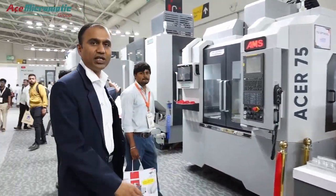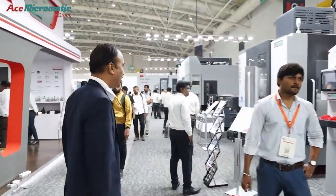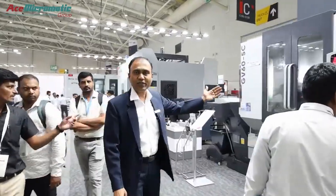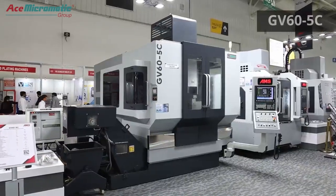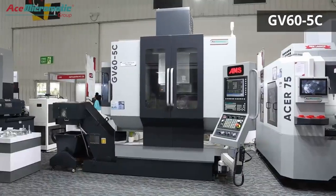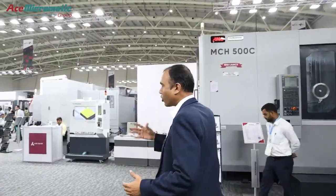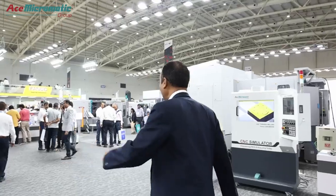Let me take you on a journey through the 5-axis machines. This is again a machine for the aerospace industries. The GV65C and the 5-axis table has been put. We are working with a company called Shoda to make the routers. The routers are one machine. The first machine is showcased here. Let me take you here.